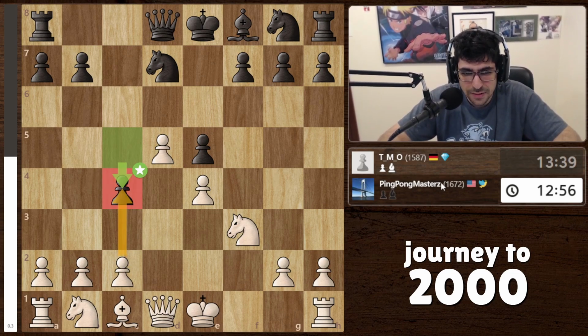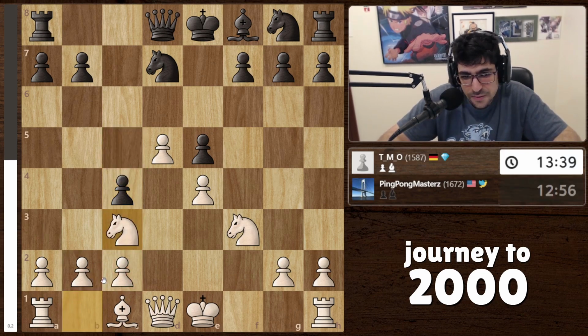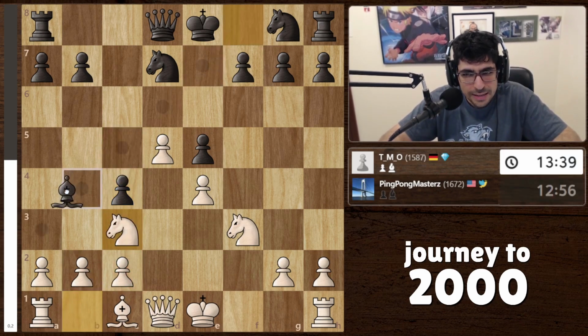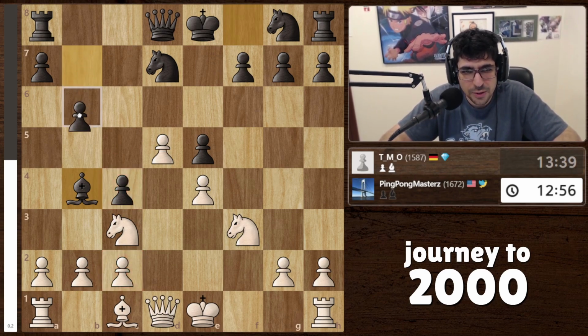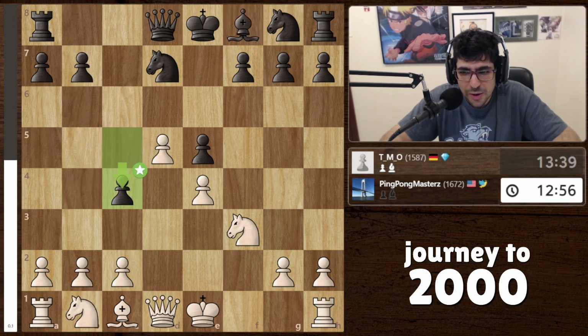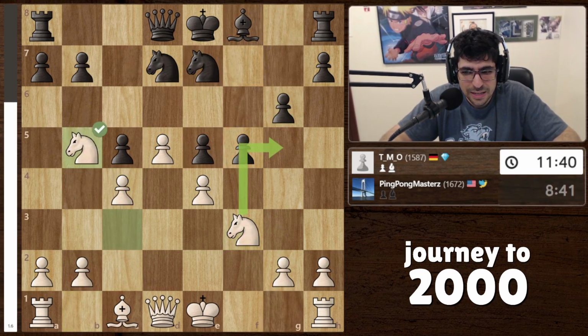Because now I don't have c4. And this pawn is going to be much more useless in the position. If, for example, I go knight c3, this is fine, I'm guessing. But now, like, I don't know, he puts pressure, he does whatever. And this pawn is useless. And this is actually kind of annoying, and maybe he pushes with this. So I actually understood the dynamics of the position correctly.